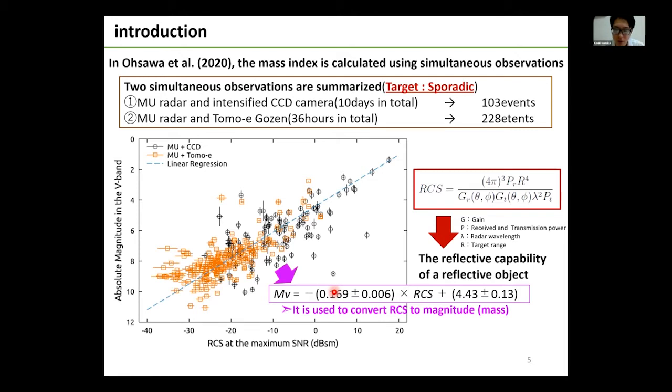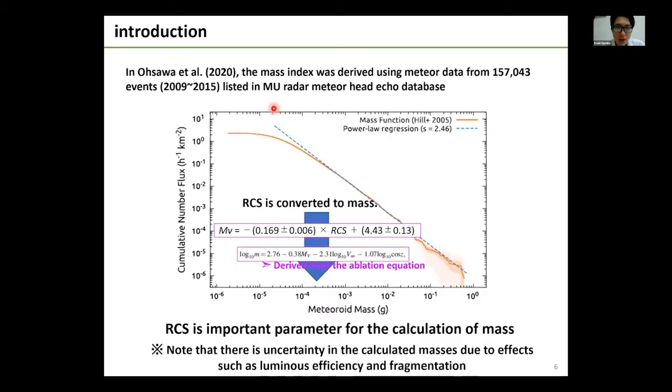This formula is very useful for converting RCS to magnitude for MU radar without simultaneous observations. In fact, this paper converts the RCS observed by MU radar to magnitude, which has not been observed simultaneously in the past.